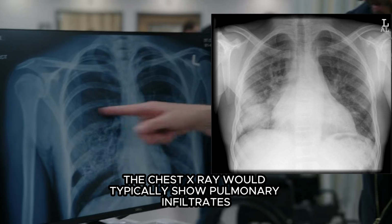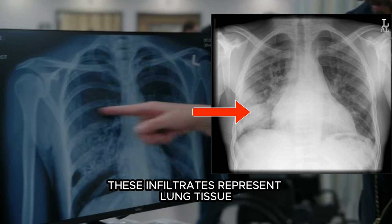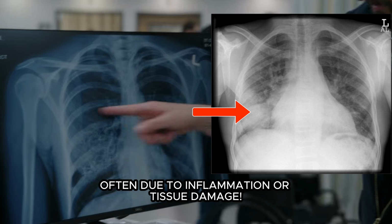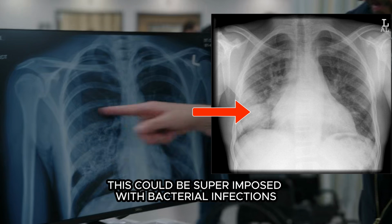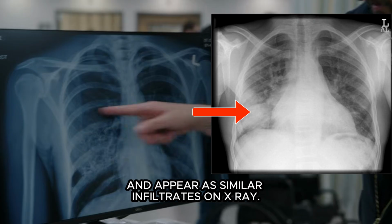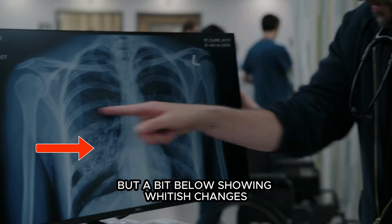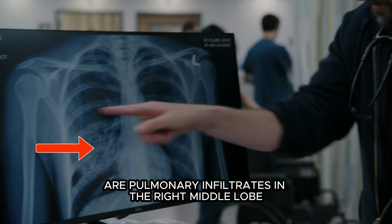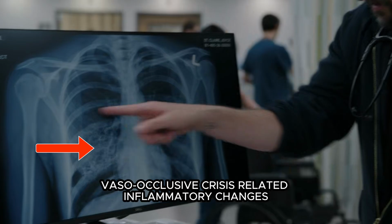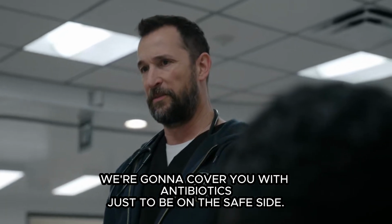The chest X-ray would typically show pulmonary infiltrates, which mean areas of the lung appearing denser or cloudy. These infiltrates represent lung tissue that has become filled with exudates, meaning fluid, often due to inflammation or tissue damage. Now, this could be superimposed with bacterial infections like pneumonia that further complicate the condition and appear as similar infiltrates on X-ray. The radiodensity noted here, which is not where he pointed, but a bit below, showing whitish changes, are pulmonary infiltrates in the right middle lobe, signaling either vaso-occlusive crisis-related inflammatory changes or pneumonia-related inflammatory changes, or both, in that lobe. I'll cover you with antibiotics just to be on the safe side.